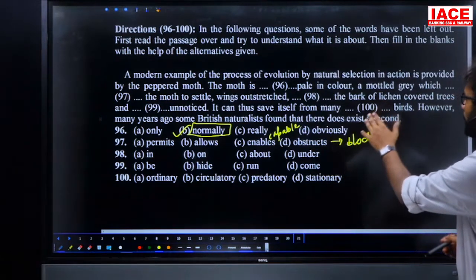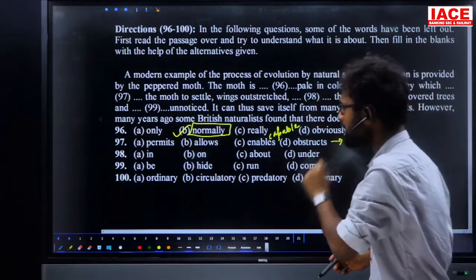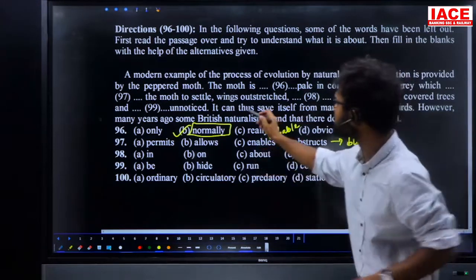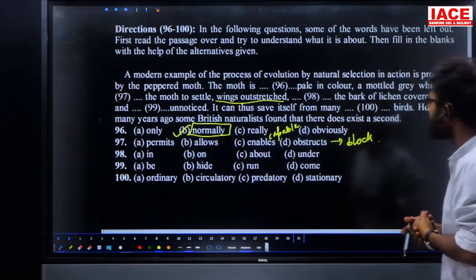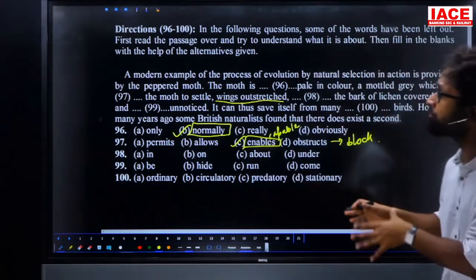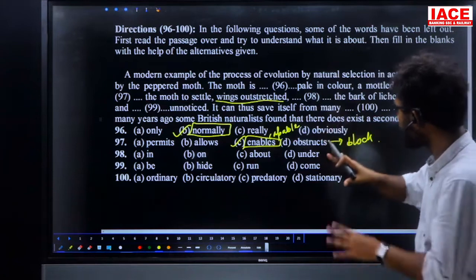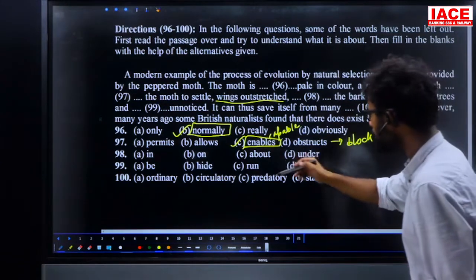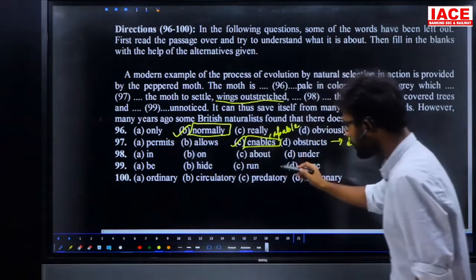The moth is normally pale in color, a mottled gray, which dash the moth to settle, wings outstretched. In which position will the moth settle, sir? The moth will settle when the wings are outstretched. So a mottled gray which enables, meaning the moth is capable of sitting like that. Fine. Which enables the moth to settle, wings outstretched, dash the bark of lichen covered trees. So let us read in, on, about, and under for question number 98.